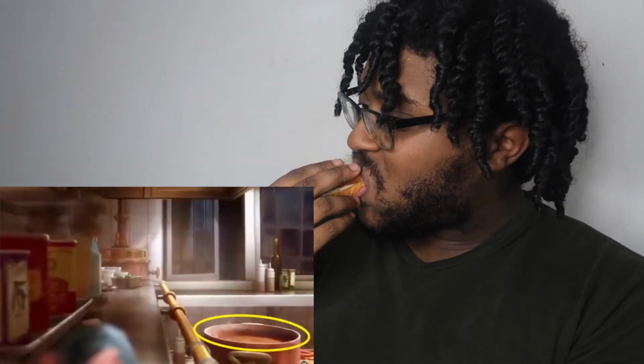Now take a look. When Remy runs past the pot with something weird inside, we see dirt piled up on its edges, either because the soup is boiling or because of the sloppy work of the kitchen staff.